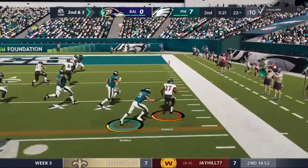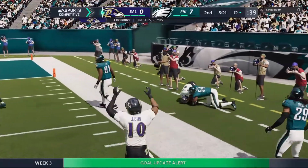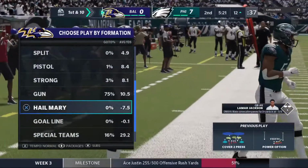A pitch comes to Dobbins. And he's out of bounds. Almost gets to the 10. 11 yards there. 1st down.